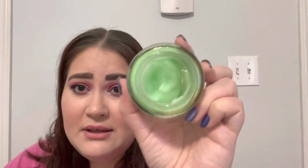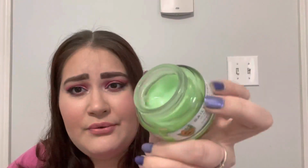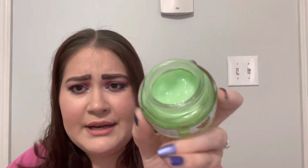Anyways, I use this for a total of 7 times this month. In total of project, I've used it 18 times. This is where it's at. I don't think I'll have any trouble using it up. So yeah, that is all my products that I've got use for the month of September.